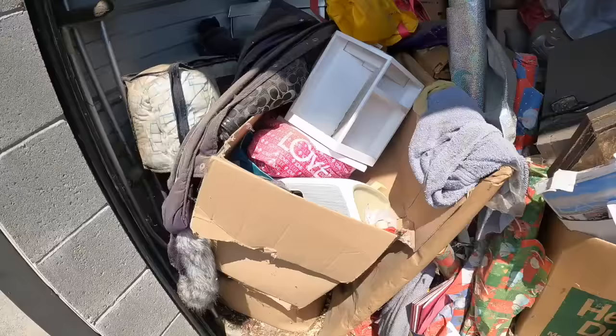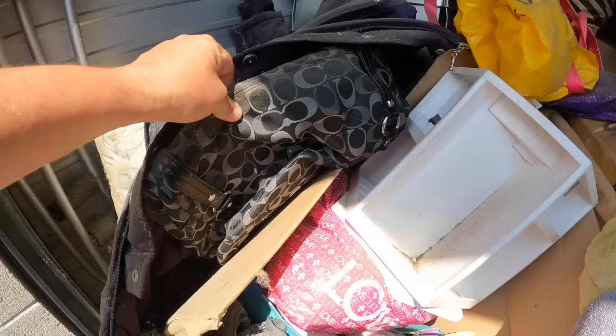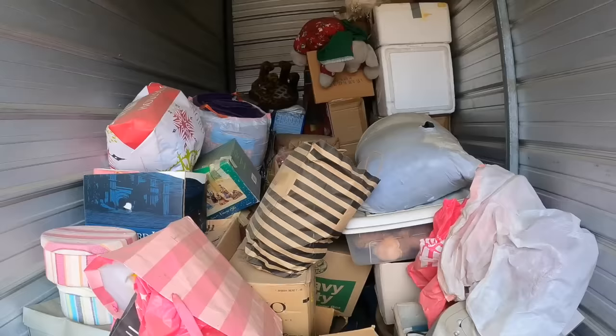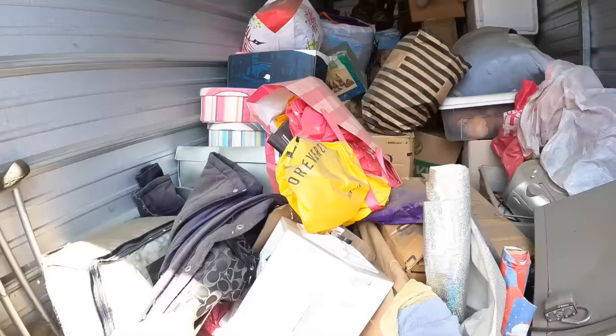Oh, stop presses right here. That looks like a Coach bag. I didn't even see that. It was hiding. I'm not very good at spotting stuff. And this looks like a jewelry box, kind of. A display case or something. Sometimes I can see things, sometimes I can't. Sometimes they're obvious and I miss right over them, like that, for example.